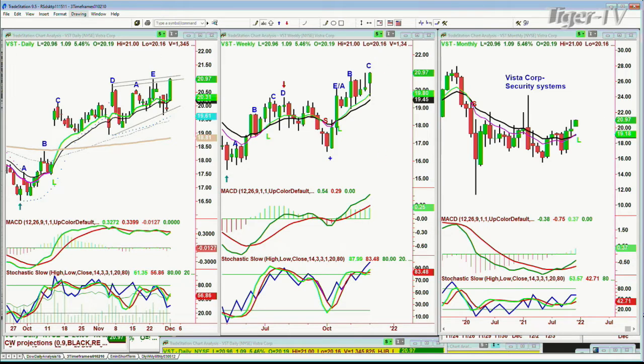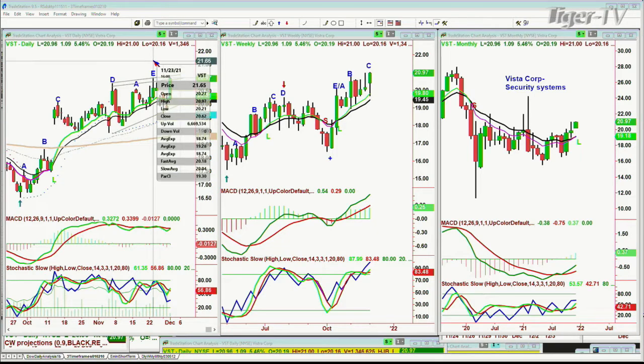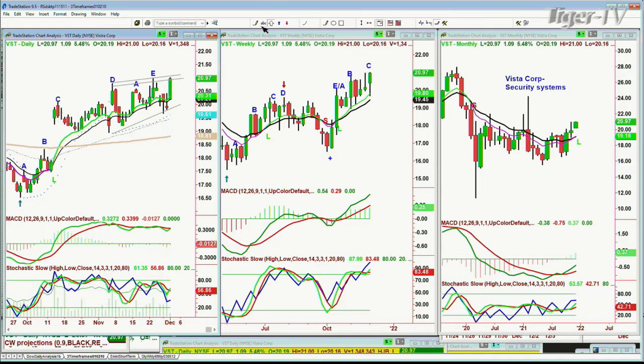So if you're long, I would just do nothing about it. It's acting extremely well. If you're looking to add, just have a little patience. If it gets back into this up channel, look, today's low is 20.16, the high is 21, a round number. The previous high was 20.97, so it just made a leg. I'm calling this an F for now.